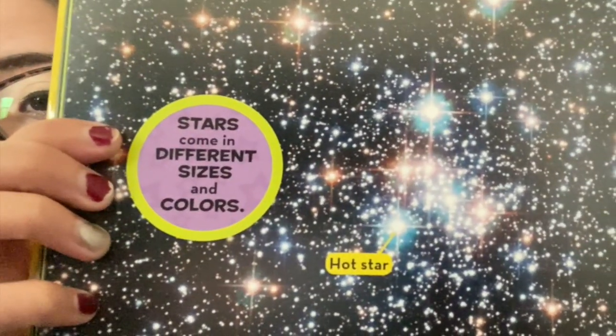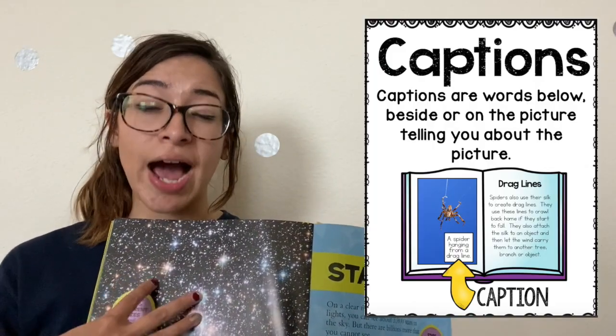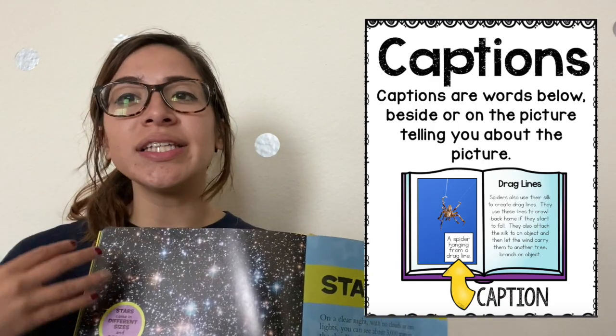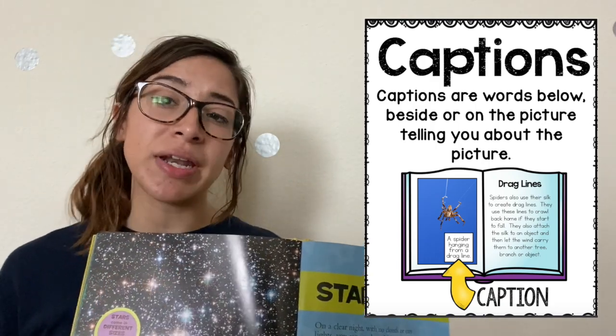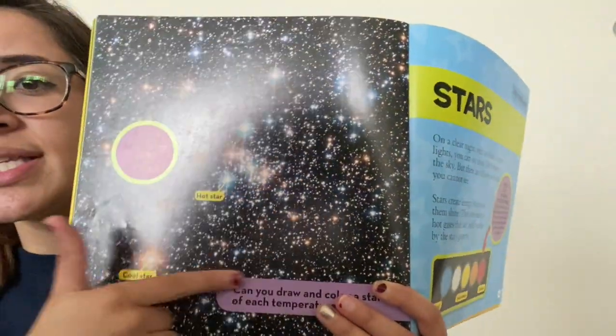It says stars come in different sizes and colors. Now, little blurbs like this inside or right next to the picture are called a caption. A caption is used to describe a photo, or it can tell us a little bit more about what's happening inside the photograph. So, for example, this is telling us that there are a bunch of different colors, which we can clearly see on the page.